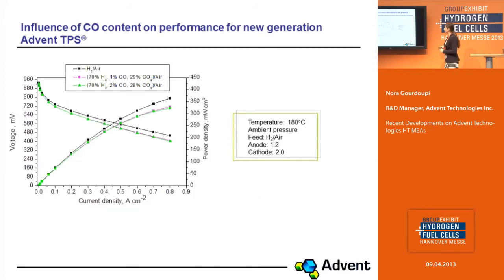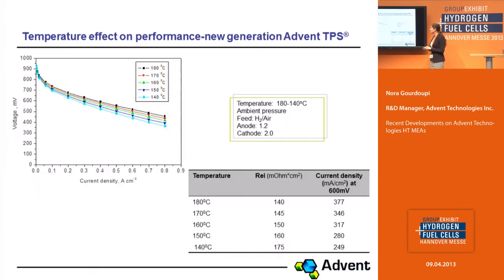Okay, so this is a typical IV graph of our standard Advent TPS material, where you can see that this actually is the new generation Advent TPS, where we have a higher operating temperature of 180 degrees C, and we can tolerate up to 200% of carbon monoxide, and even higher. This does not mean that this MEA cannot operate even lower if needed, because in some cases, some people need to have lower operating temperature. So here you can see that we can go down to 140, but there the performance is quite low. So a recommended temperature window for this particular MEA is between 160 and 180 degrees C.